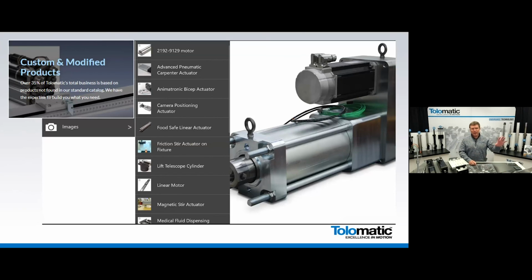So just to build on the application and the product concept. Out on our website, you'll find this custom and modified products page. On our app, you'll find a number of examples here of custom units that we've done for customers. So if you're looking for things to actually shake the cobwebs loose and think about new opportunities, I invite you to go out and take a look at this. Feel free to share these with your customers. There might be something here that resonates with them.